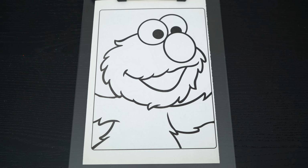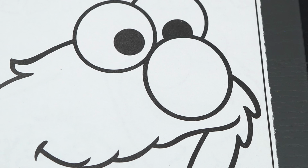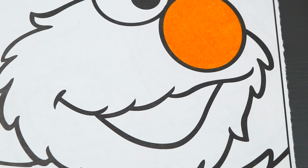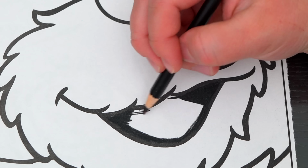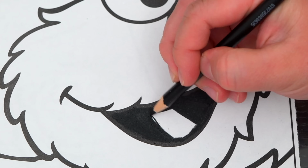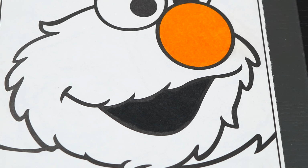Today I'm gonna color this picture of Elmo. Let's start on his face first. He has an orange nose. And the inside of his mouth is black. And let's color in all of his fur red.